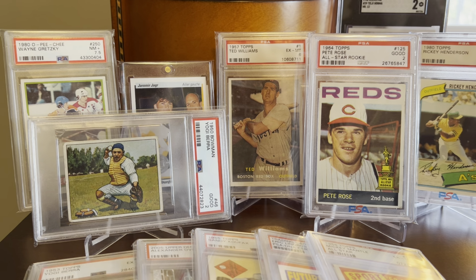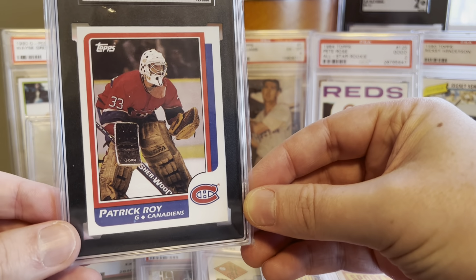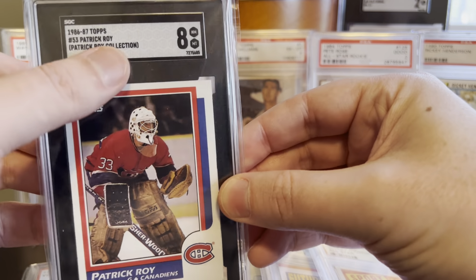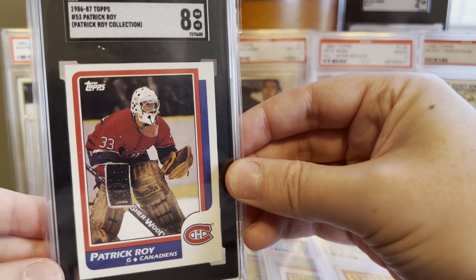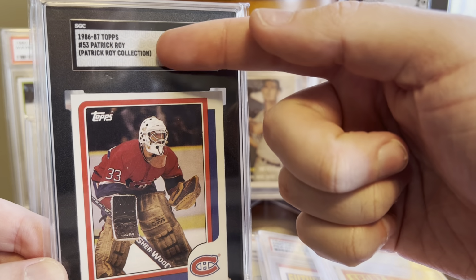This is the 1986 Topps Patrick Waugh rookie card. However, if I slide this down a little bit, and this is just a nick in the case here, the outer team set bag that I have this in, but this is the copy from the Patrick Waugh collection.